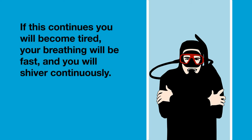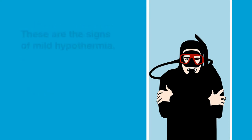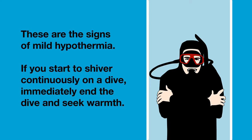If this continues, you will become tired. Your breathing will be fast, and you will shiver continuously. You will feel numbness in your extremities because vasoconstriction increases to conserve heat for your organs. These are the signs of mild hypothermia. If you start to shiver continuously on a dive, don't delay, end the dive immediately and seek warmth.